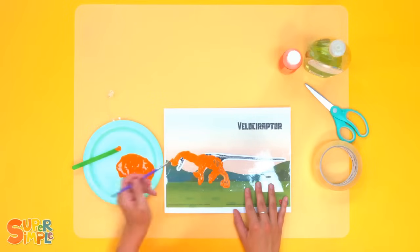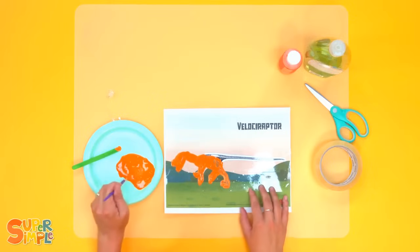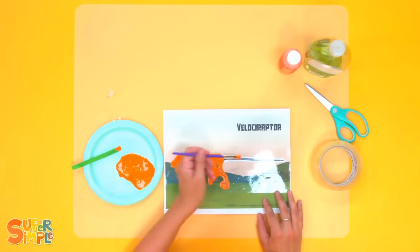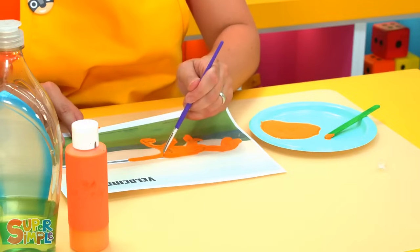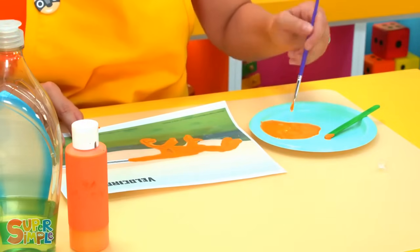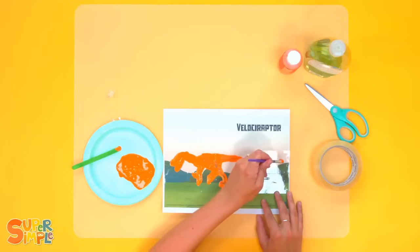I'm going to try and get this everywhere. All over. Here we go. Looking good. Now he has this long tail. Look at that long bone all the way to the end. There we go. I'm trying my very best to paint in between the lines.